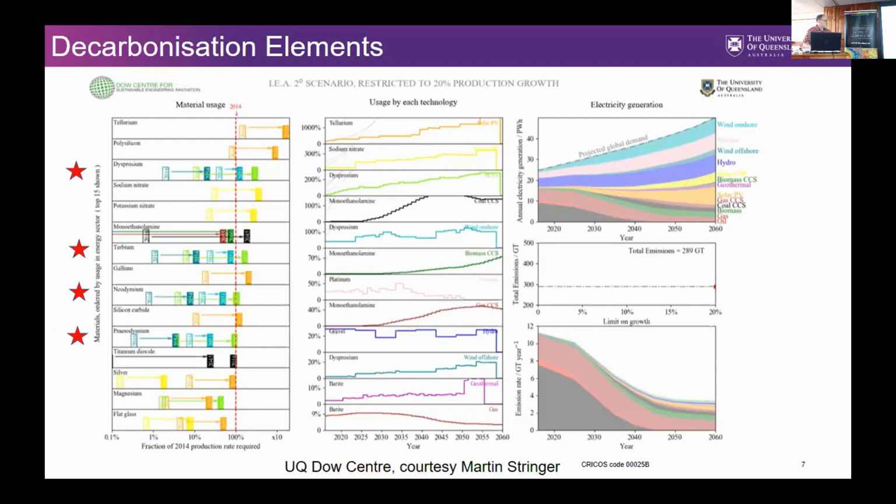And you can see that there are four rare earth elements on there, and this is the first time that group of four appears, but it's going to appear again in this talk a few times: neodymium, dysprosium, praseodymium, and terbium.